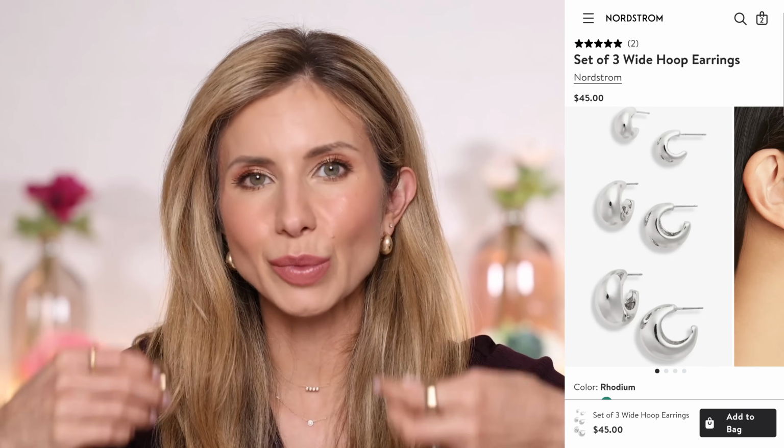I didn't want to buy an expensive piece of jewelry like this. I just wanted something to wear for the trend, but I didn't want to spend a lot. $45. I got this size, the size that I have on, and then I got a tiny little size. They're little bitty huggies. Then I got this little size right here, all 3 for $45 from Nordstrom. So I will link those for you guys.